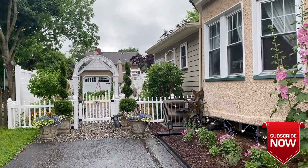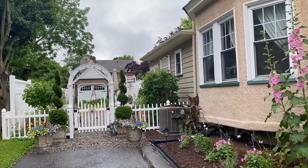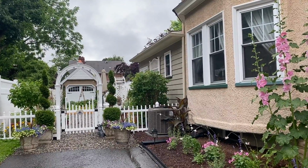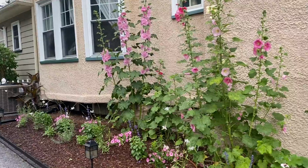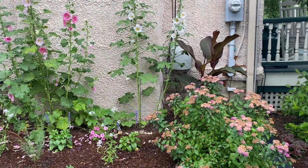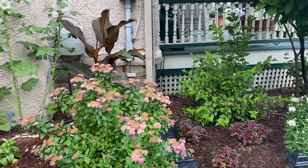It's that perfect light rain where everything is just glistening and it's cool and breezy after being hot for a bit. So it's really welcome right now and everything was so pretty. I just wanted to show you what everything is looking like right now. So I'm going to start over here. I completely redid this bed this year.